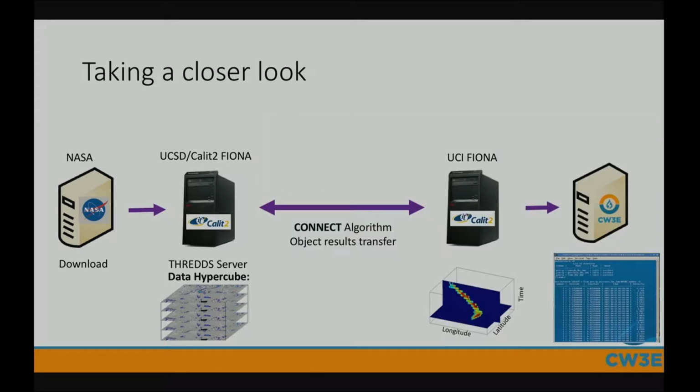And so now we've developed our algorithm to be able to talk between these two Fionas. The Connect algorithm is run at the University of California, Irvine, and they have a Fiona box. What we've done is that now our Connect algorithm just calls that data from the UCSD Fiona box, loads it in, does the Connect segmentation, and then sends the results back to UCSD.